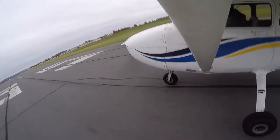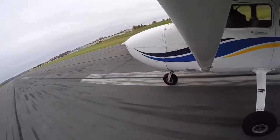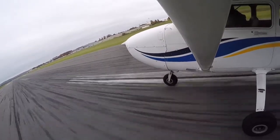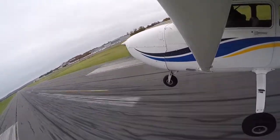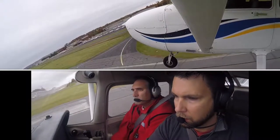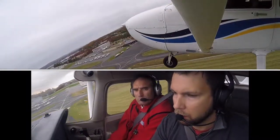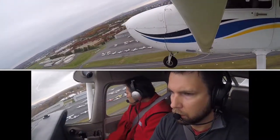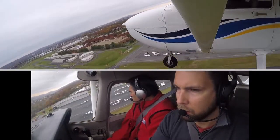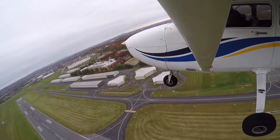Alright. Leesburg traffic, 437 Sierra Papa is departing runway 35, will be straight out to the north. Leesburg. Alright, power set. Airspeed's alive. There's 50. Alright, clear the obstacle. I'm at 75. Positive rate, flaps are coming up.